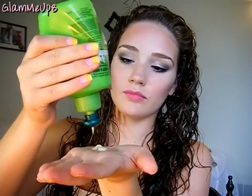So I first like to start off with the Garnier Leave-In Conditioner. This one does have silicone in it, but it's not too much of it, and I don't have a problem with buildup when I use this. This helps to really keep my hair hydrated and keep it from getting frizzy.